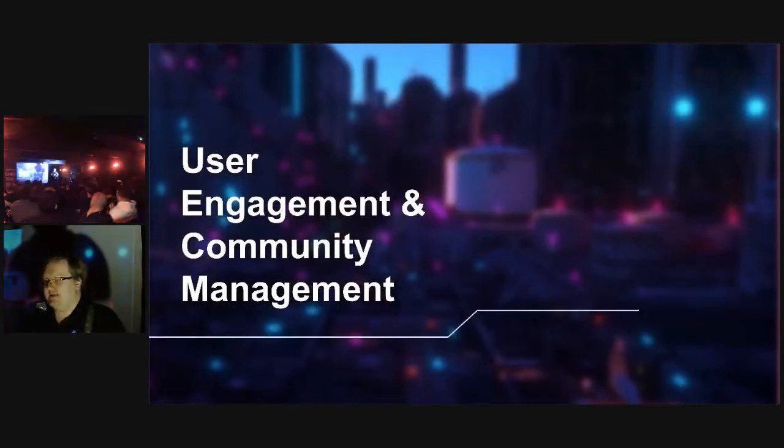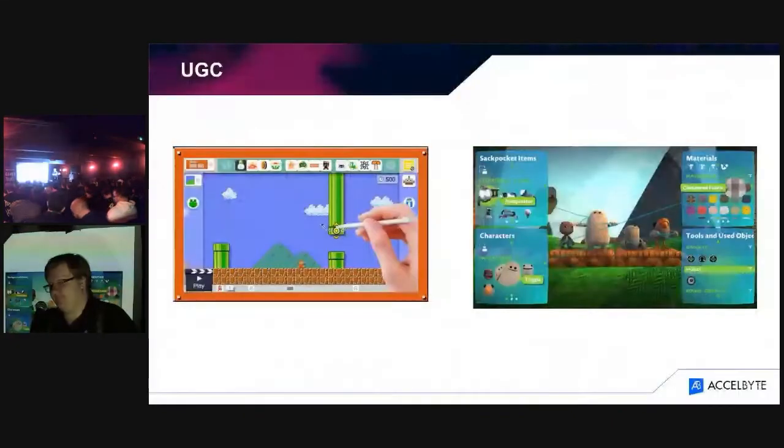And we all know that community is important, and building one for a single-player game can be very difficult unless you've got existing hype. A backend can help you craft your community messaging. It can build engagement and make sure that you have that long tail that we're all after.